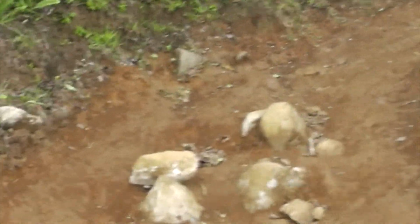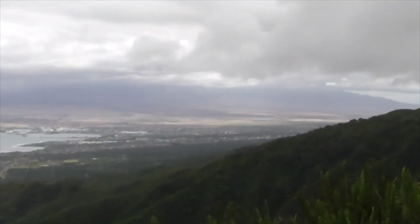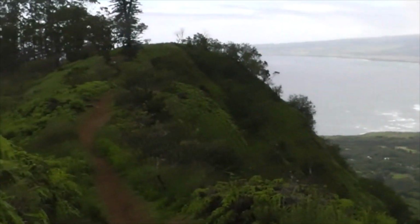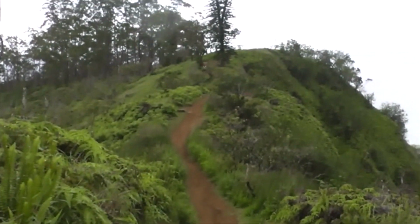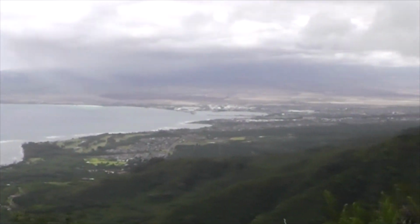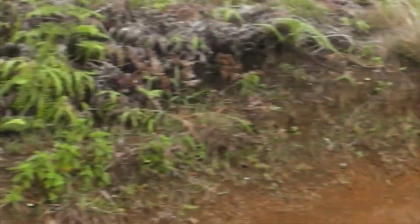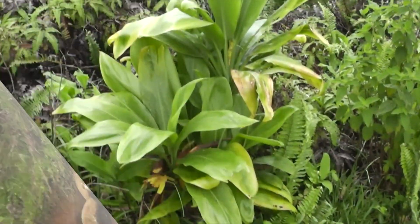When I get up to this top right here, I'm going to turn around and show you where we came from. Oh wow, now that's a nice view. Now, that is the view of the Valley Isle. And there's the ridge that we just walked. Amazing view. And now we continue.